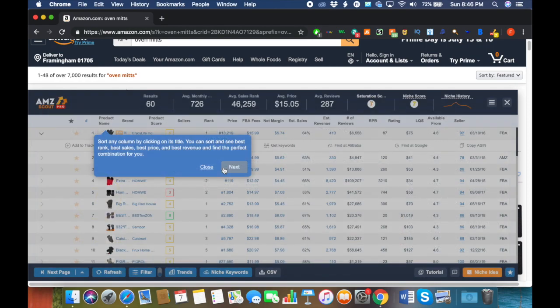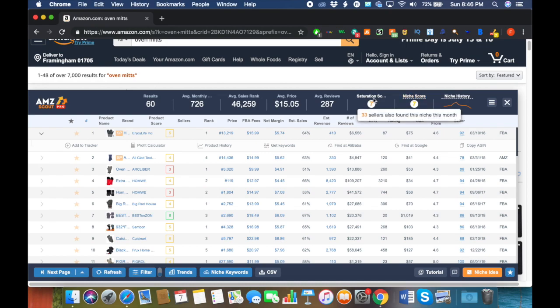Now, we can see the saturation score. You can't actually click on it, but we can see that 33 sellers also found this niche this month. So there is a bit of saturation, and the average reviews for the 60 results that came up on the first page are 287. So they are quite high. That's obviously what it said in the niche score. But this is the super nice thing about AMZScout Pro, is it shows you all of these very key details that will help you to decide whether or not you would like to purchase an item.